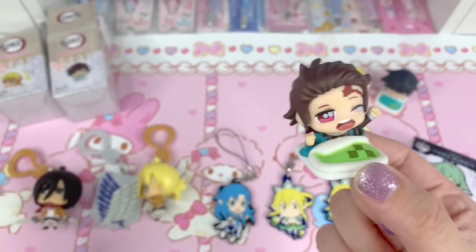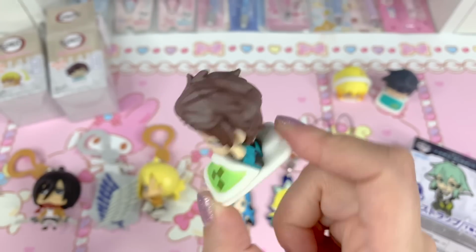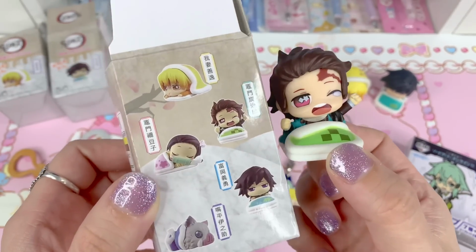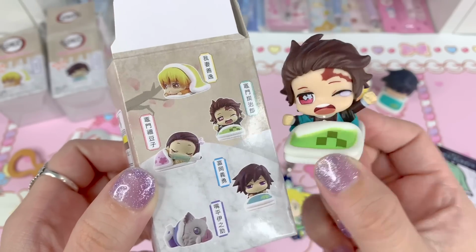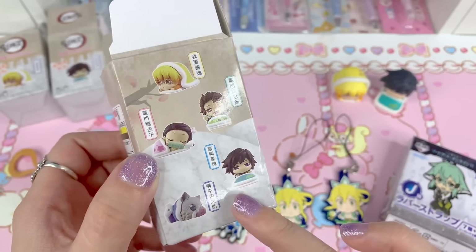Okay, so the last one is Tanjiro. And I think he's honestly so cute. And I'm glad I got him. So this is how he looks in the box. I think it's adorable. So we ended up getting these three.